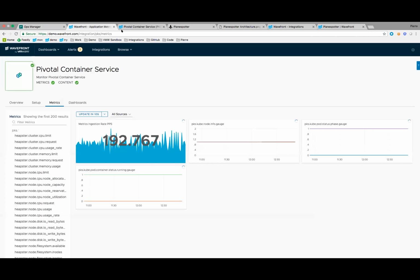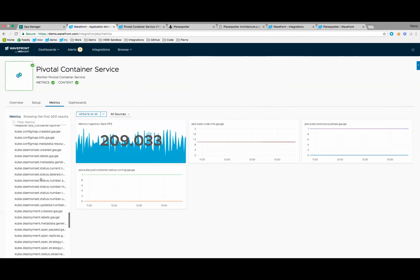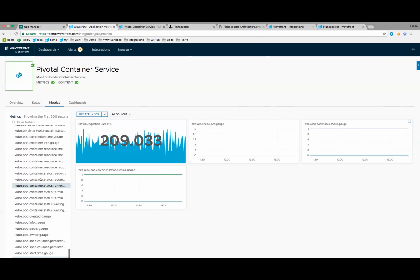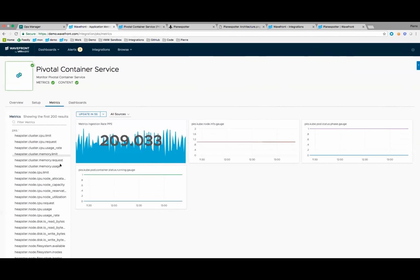So how does that work? Well, here I've got some clusters that are sending data to Wavefront, and this is Wavefront. This is in the integrations section of Wavefront. There's a Pivotal Container Service integration that's running. And you can see we have all kinds of different metrics here that we provide. A lot of this stuff is called Heapster, and then we get into what we call kube-state metrics. These are all very popular in the Kubernetes world, and they all come in automatically.